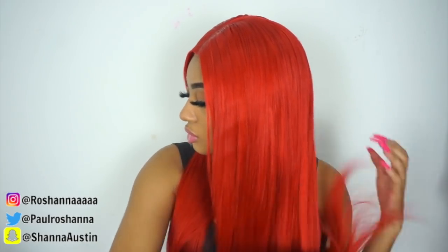And guys, this is the finished look. I absolutely love it. It bounced right back. It looks brand new, and I fell in love with it all over again. But in the next clip, I'm going to be basically just telling you guys my review on the hair and what I've learned so far, and just a little more about the hair. So stay tuned for that.